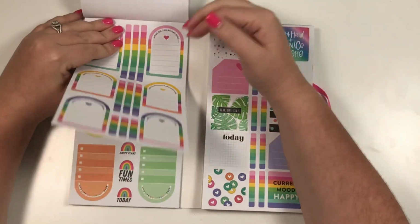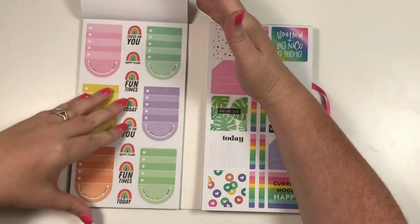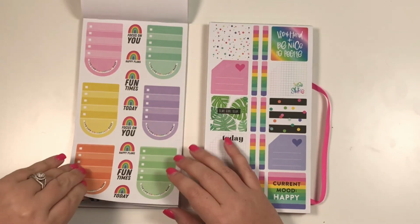So again, it's the same pages. Some have gold, but they're slightly different. So you could easily split these with a friend. I'm just saying, if you're looking to save some money on all of these stickers that are coming out.